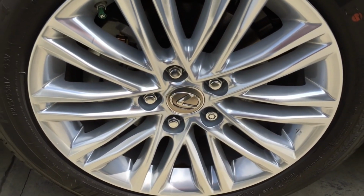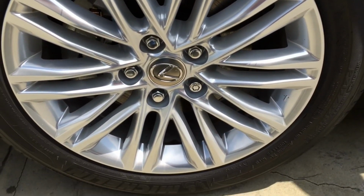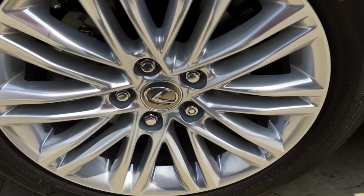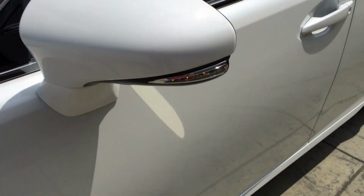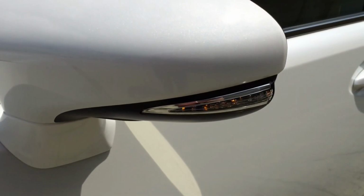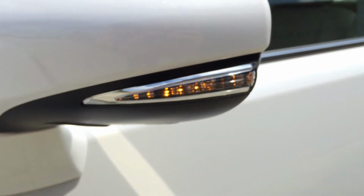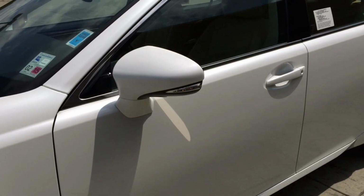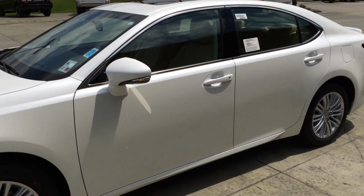Here are the 17-inch split 10-spoke wheels with liquid graphite finish and 215/55 all-season tires. Behind the wheel is the 4-wheel anti-lock braking system with electronic brake force distribution and brake assist. It also features Smart Stop technology just in case the driver fails to brake. Side view mirror with integrated LED turn signal light.